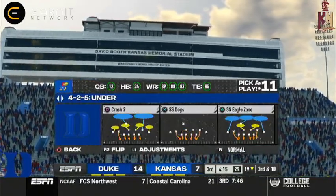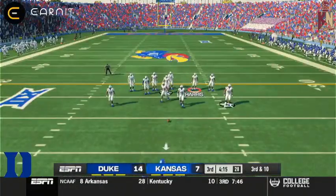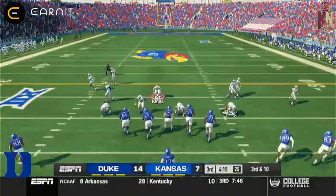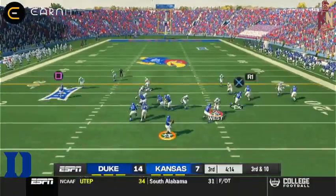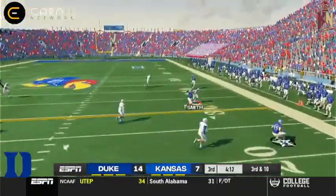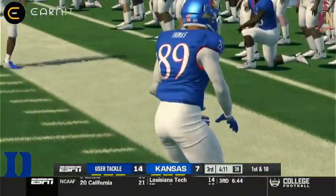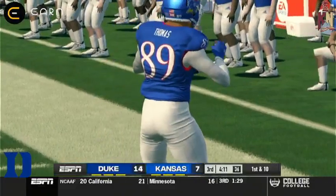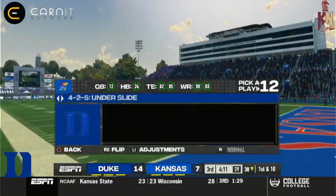Here's a quick throw. And it's incomplete. I thought the quarterback put the ball there where it could have been caught. The receiver's got to do a better job of fighting for the football. When that ball is up in the air and it's between a defender and a receiver, I think the receiver's got to show more effort and a willingness to fight for the football. The safety just knocked that ball away from him. Third and 10 coming up. Ball on their own 19.